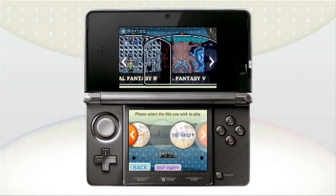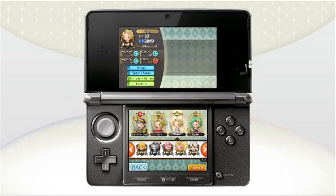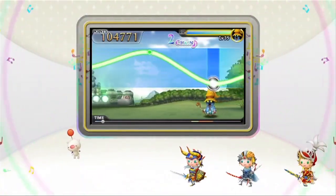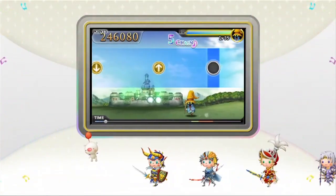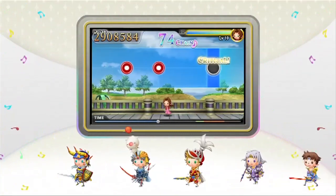But underneath that layer is this entire FF customization. You know, what you think of Final Fantasy is actually in this game. All the characters have stats: agility, luck, magic, attack. As you play, your characters level up, you gain new abilities, and they actually do help you in each of the game modes.